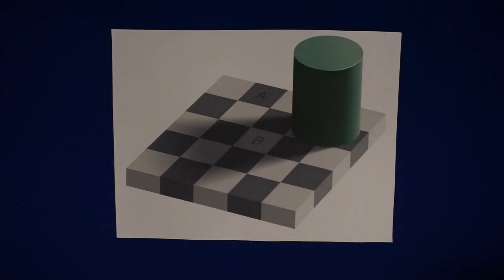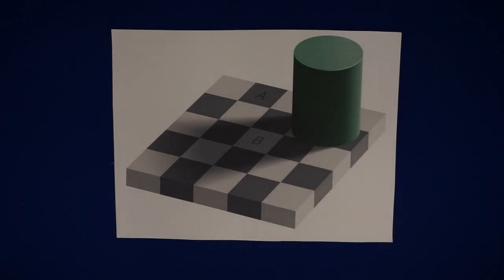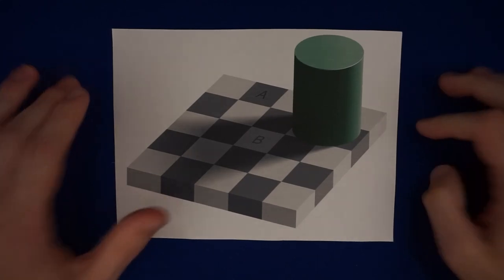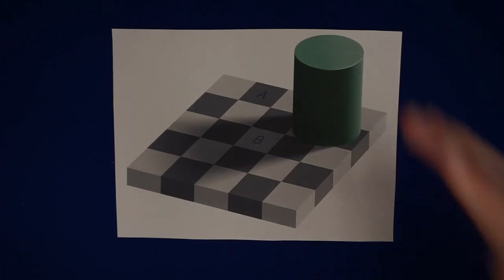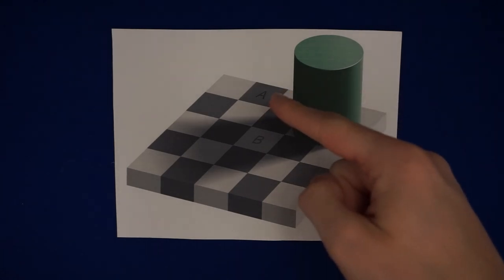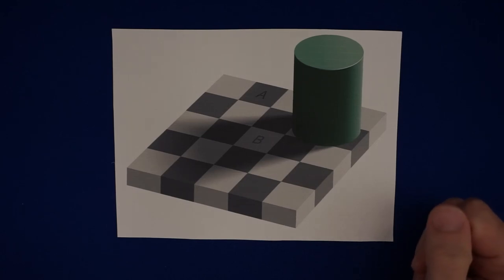Which square is the dark square? Is it square A or is it square B? Now, kind of like the first illusion, you're probably going, he's tricking me here. And, well, it is an illusion, so I am tricking you, and you might already know that they are actually both the same color. But this illusion looks so, so incredible.